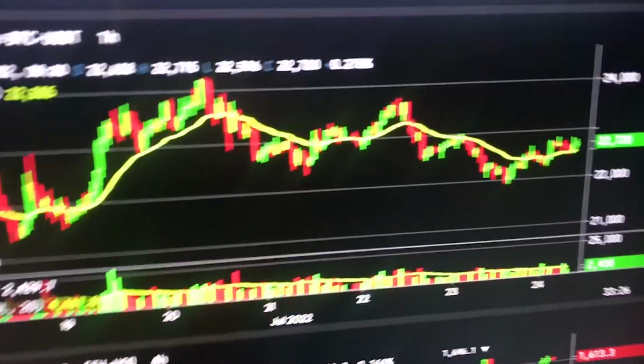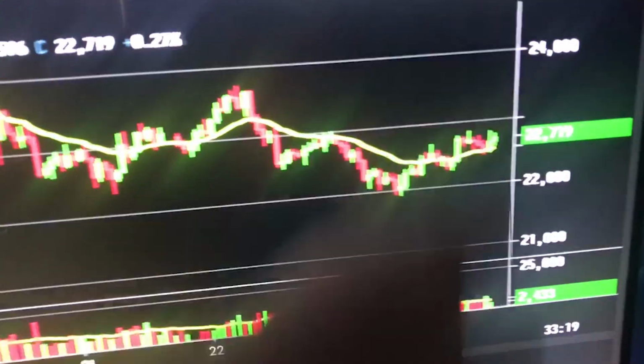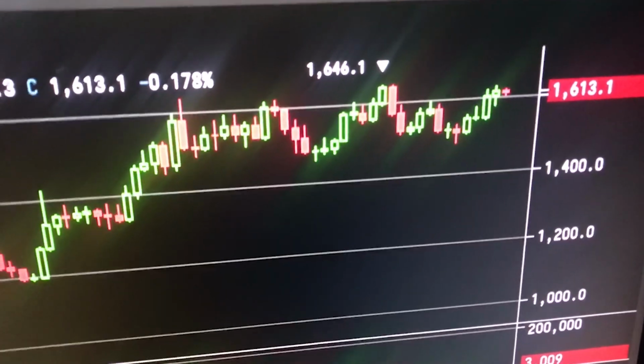And on the hourly for Bitcoin, we are flipping back above the 20 EMA once again. So if we can hold that, then we might be looking for a test back up to resistance. All eyes are kind of on Ethereum though, as it is the leader recently.